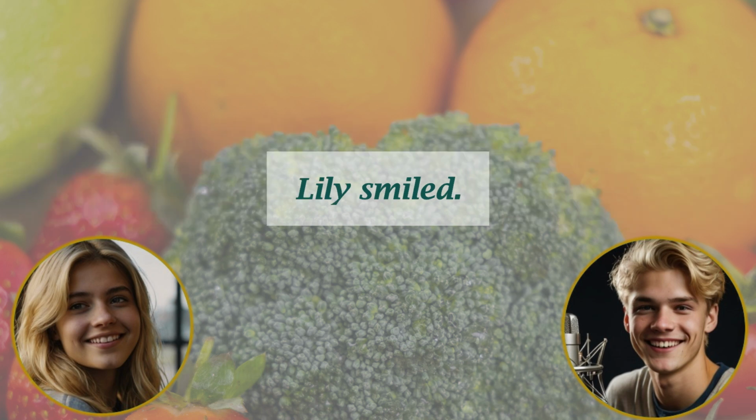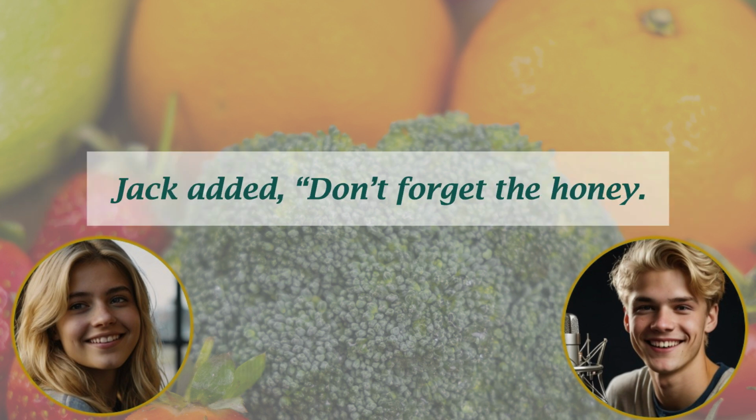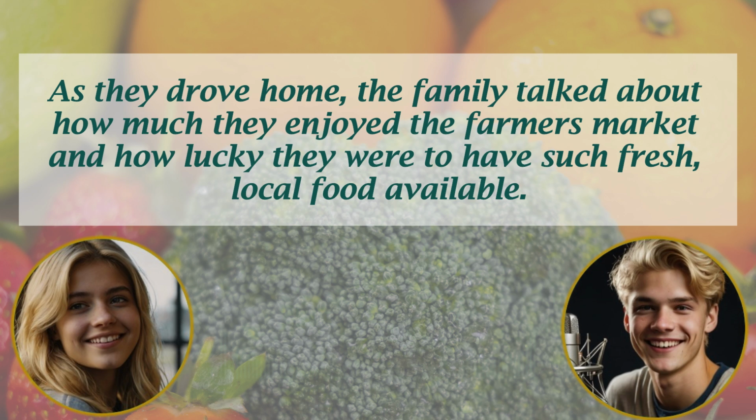Lily smiled. "And we can have strawberries for dessert." Jack added, "Don't forget the honey. We can put some on the bread too." As they drove home, the family talked about how much they enjoyed the farmers' market and how lucky they were to have such fresh, local food available.